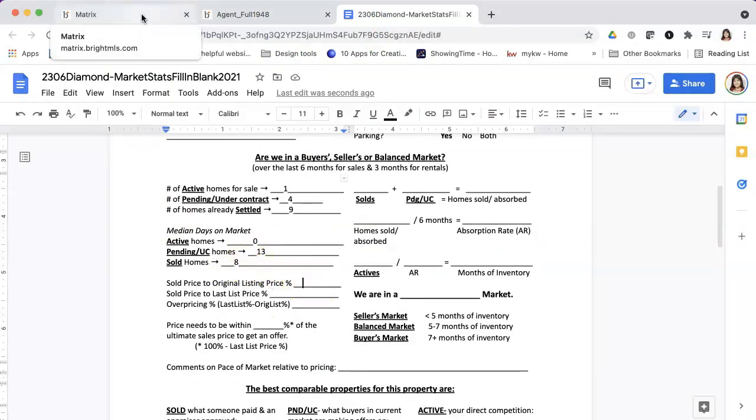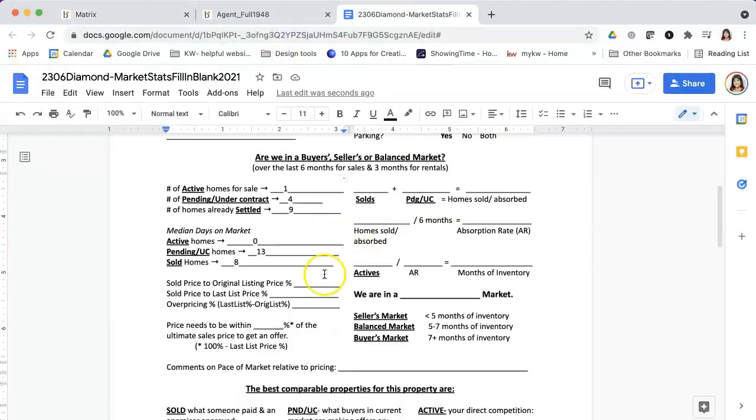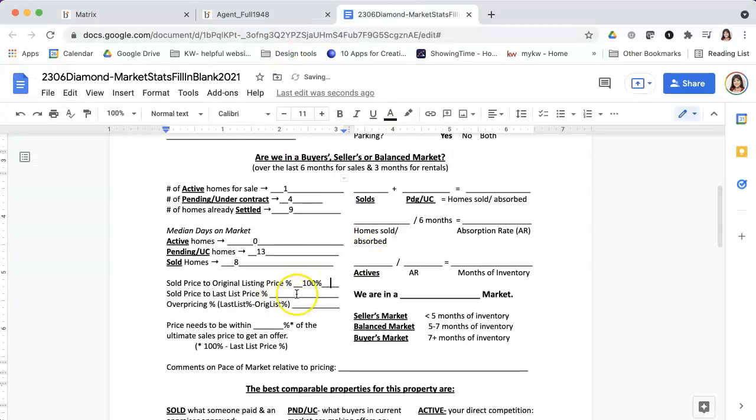Okay. There's sold price to original listing price and sold price to last list price. Things sold for a median of 100% of the last list price and 100% of the original price. That means pricing was pretty spot on, such that on median there didn't need to be a price reduction in order to get an offer. So I'll put 100% there, and then I'll put 100% here.